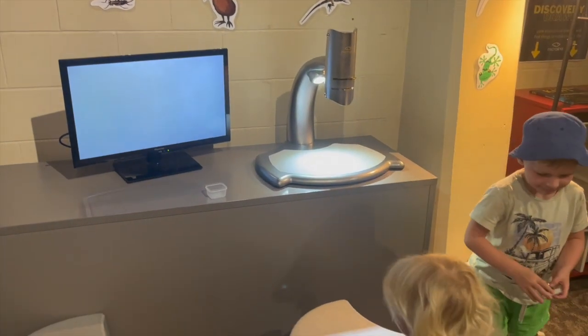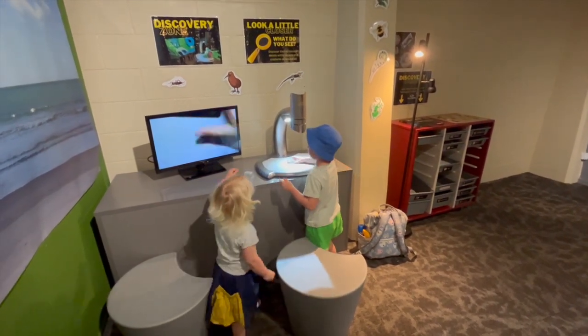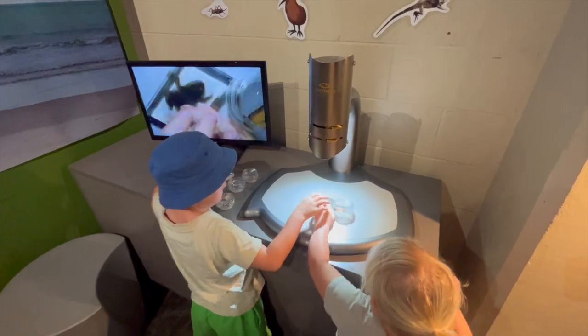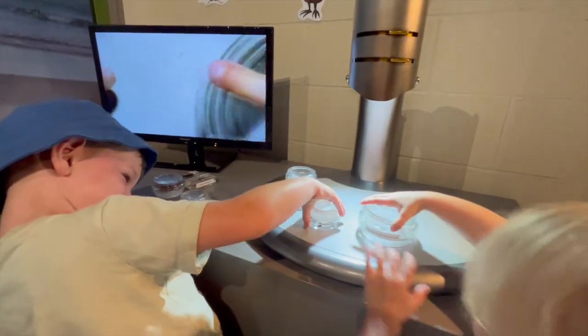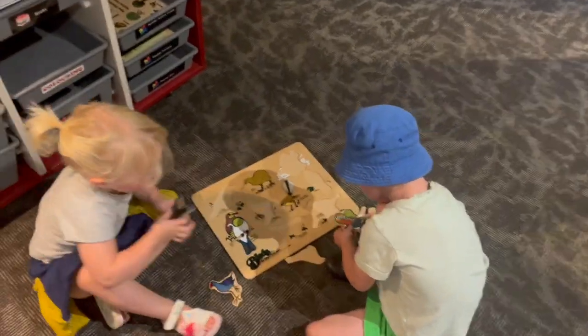We went on to explore the exhibits and we were blown away with how much interactive science and technology work there was for the children. So as I say, we're going to come back here. It's only about 2 hours from home. It's a great halfway stop between Auckland and the Bay of Islands, and we'd never heard of it until this trip.